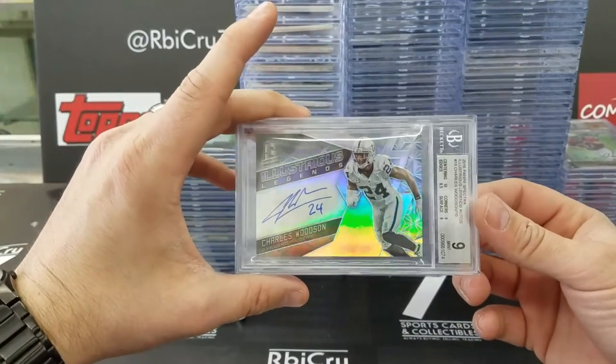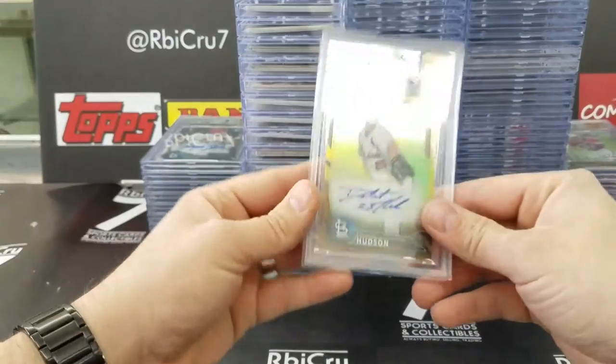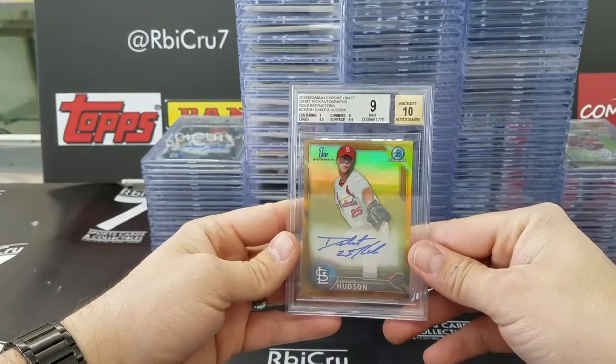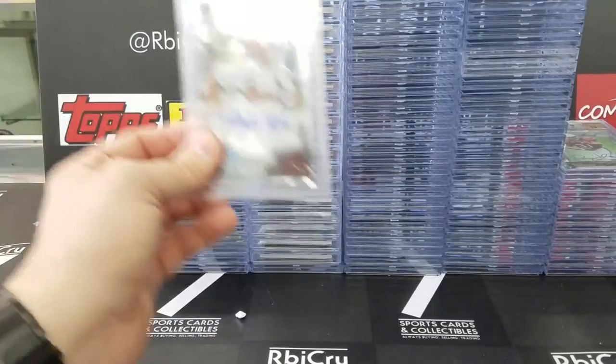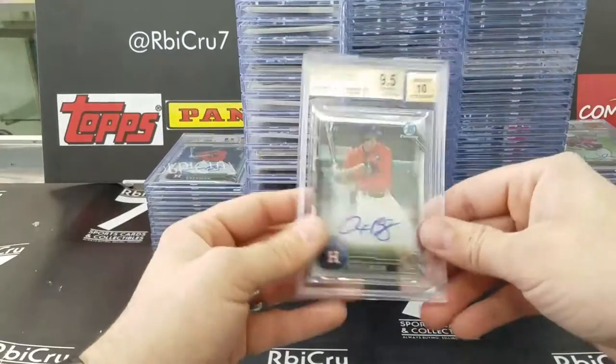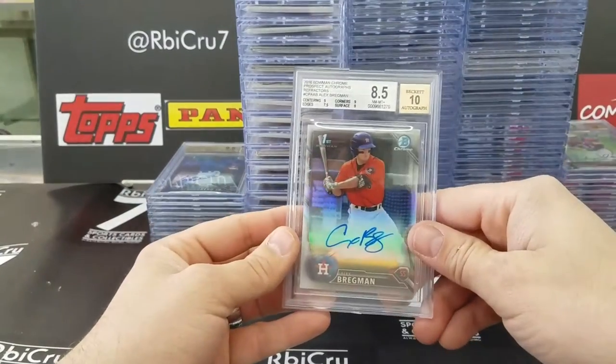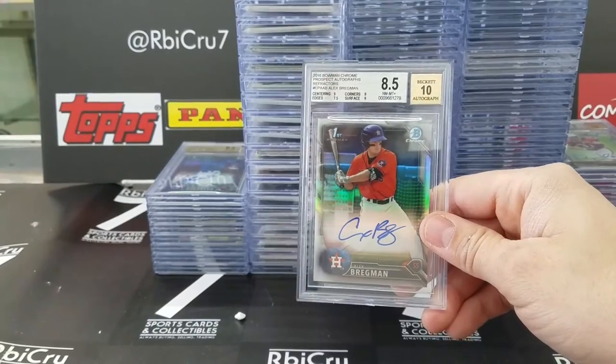Charles Woodson, Spectra, Illustrious Legends, 10, two 9s, and an 8.5. We've got a Dakota Hudson Gold Refractor Auto, two 9.5s, and 9, number 50, 9 grade. Harrison Bader Chrome, 9, 8.5, 9.5, 9. Alex Bregman, 9.5, 10, a 10, two 9.5s, and a 9. The Refractor Bregman 8.5. We've got 7.5 edges, 9 centering, 9.